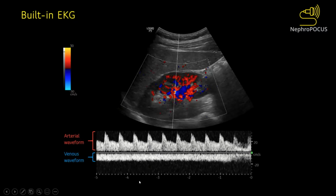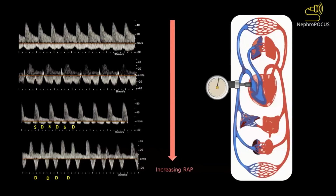Now, if you have any flow alterations in the vein, you would know if it's occurring in systole or diastole just by looking above the baseline. And with elevated right atrial pressure, with increasing right atrial pressure, this is how the waveform changes. So it's just like a revision for you. But normally it's more or less continuous.